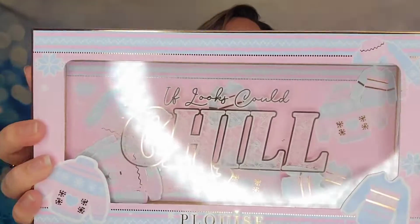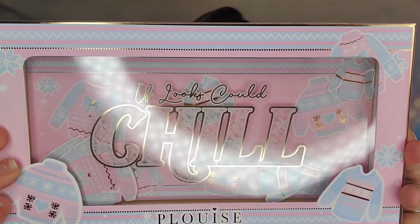So last item that we have, it has to be a vault, you guys. It has to be. I love it. And it's got the little shirts that move in here, like they actually fall around inside. I'm so excited. This one is called If Looks Could Chill. So this is what it looks like here for the box, and it says that it is a palette. I knew it. Oh, I'm so excited.